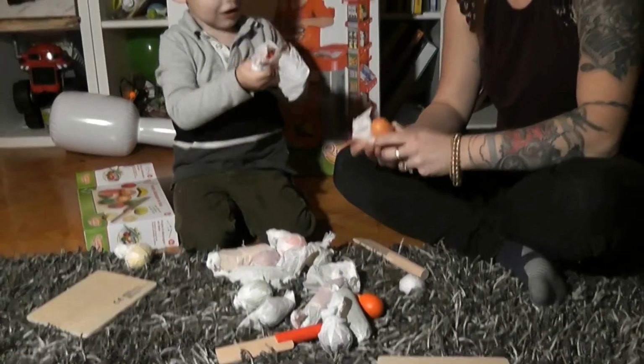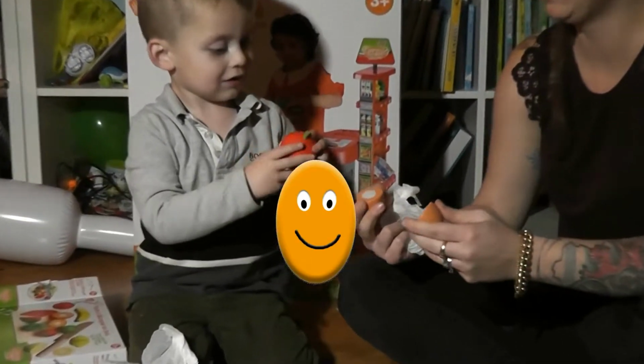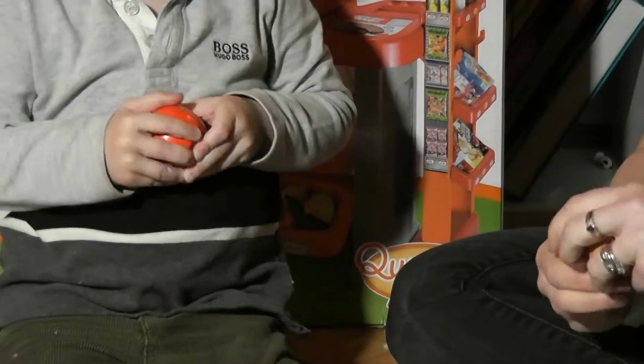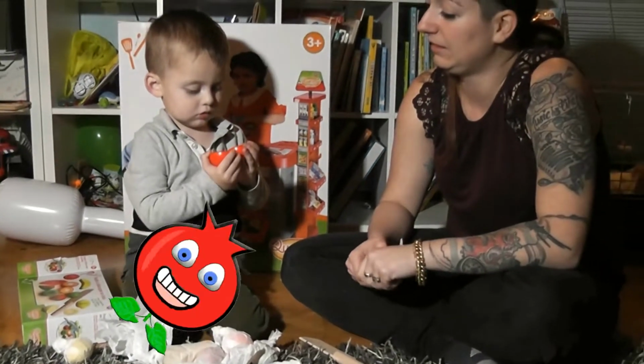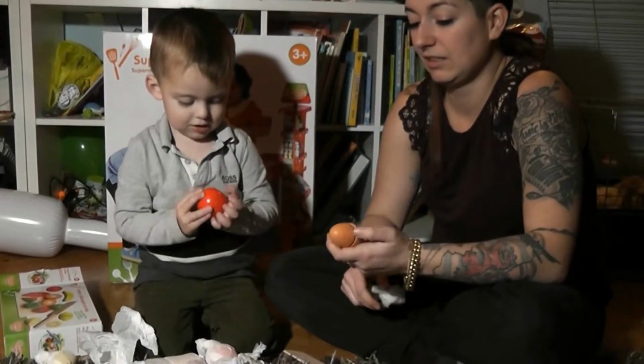No, Dada. What did you get? You got an egg. Look. What is it? Is that an apple? No. Oh, it's a pomegranate. Look, inside. Yeah, is that a pomegranate? Yeah. Well, these are pretty cool.